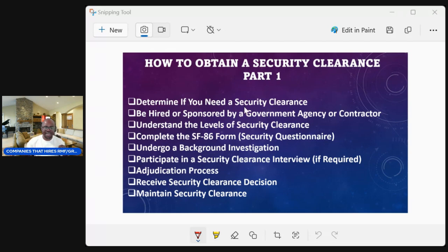And then step number 7 is the adjudication process. Adjudication process means that after the investigation is completed, your file will be sent to an adjudicator who will evaluate whether you meet the standard for security clearance. The adjudicator considers some factors. What are the factors that the adjudicator considers? Number 1, your loyalty to the US. They want to know if you will be loyal to the US and the US government. So the adjudicator will review all that information to determine if you have loyalty to the US.